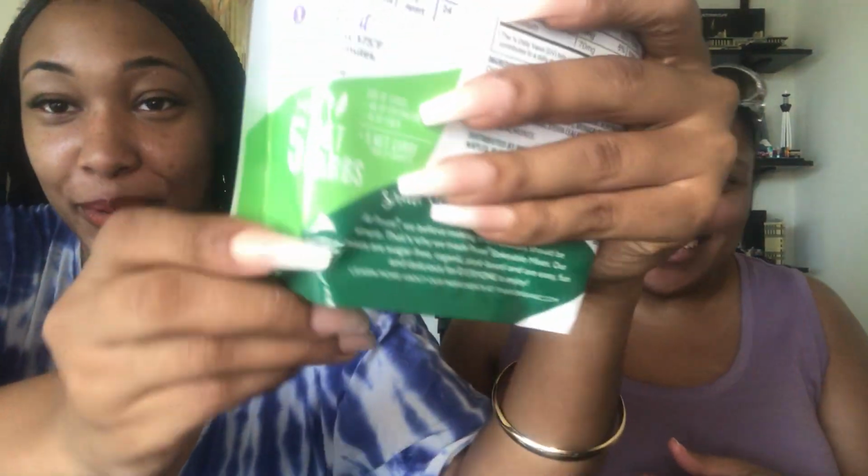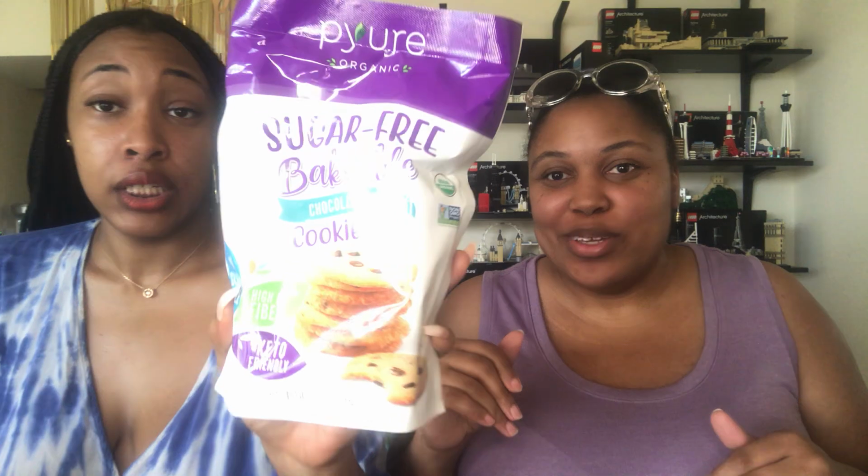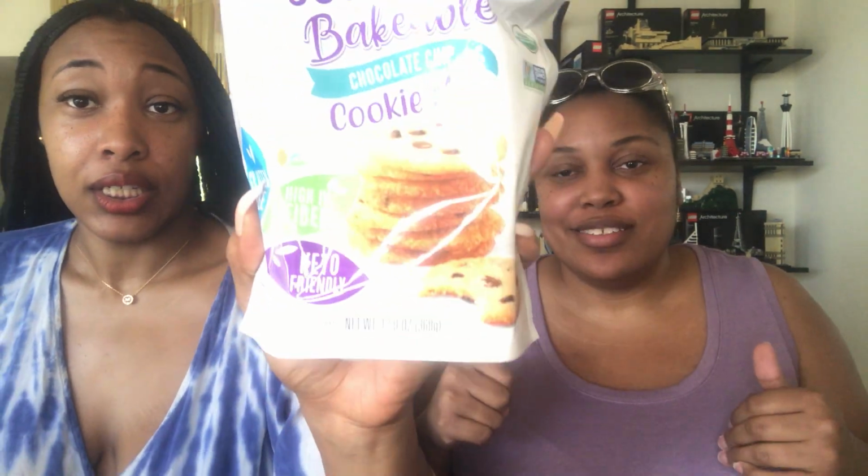Her math was on point. She said 5. Can y'all see it? It's 5 net carbs. I know the carb math now. So it's 5 net carbs per 2 cookies, so you don't go ham on this. You savor those 2 cookies. I'm looking forward to this. Y'all know what ham means? Girl, you put a whole stick of butter in here. I definitely believe it's not butter.